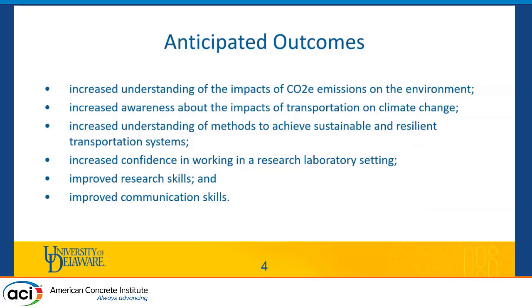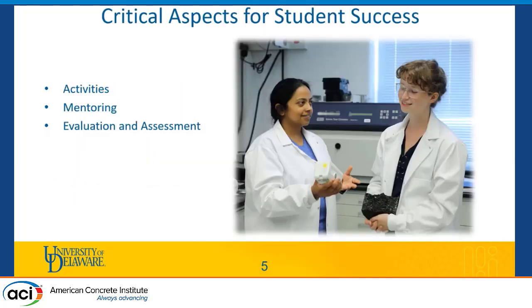So the starting point, of course, is anticipated outcomes. What do we want the students to really leave the program with? This would be different depending on the focus, but for us, we wanted the students to understand how emissions affect the environment, how transportation relates to climate change, and also to understand the methods that we can employ to achieve sustainable and more resilient transportation systems. And then on the more general side of things, we want students to become more confident in working in a research lab setting, improve their research skills, and of course their communication skills, because undergrads tend to struggle with that.